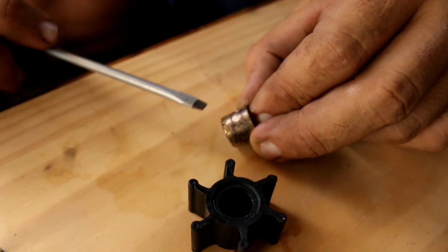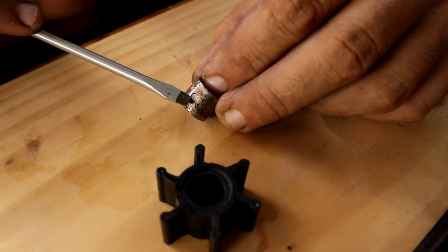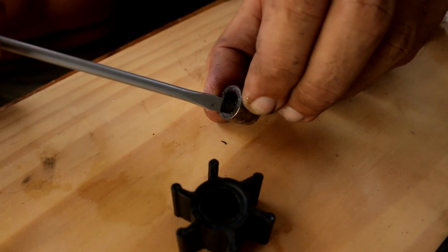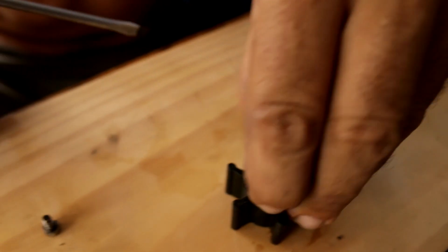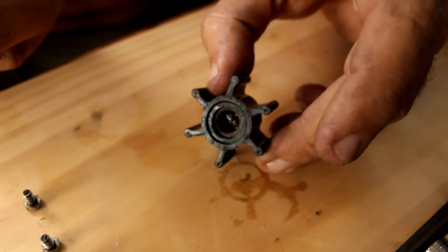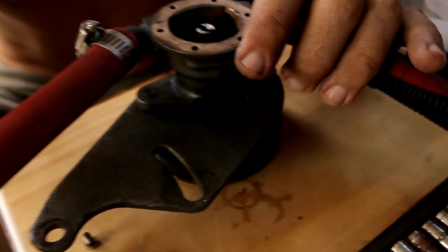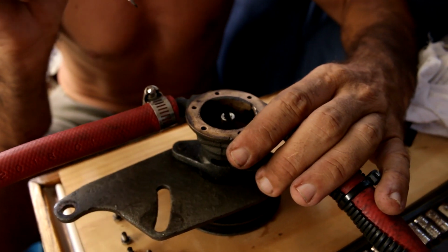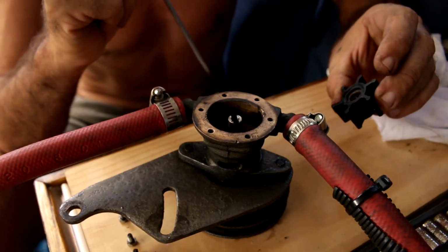Okay, so when these things are constructed, you've got this sleeve here, and if you can see, there's been a pin driven through there. Okay, and we've got like a little bit of a cross piece that normally lives inside that impeller, nice and bonded in there by some mysterious process. Okay, that cross piece engages in there. So all that's happened is that inner has come free of the impeller.